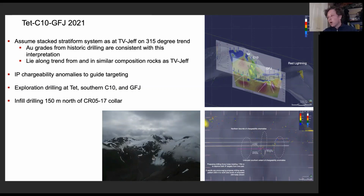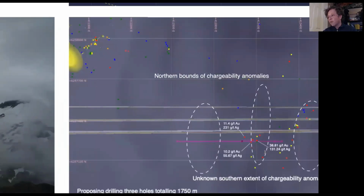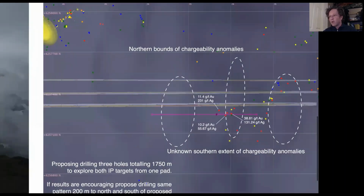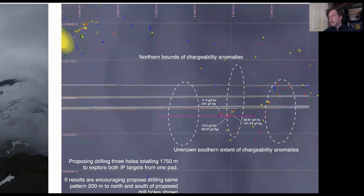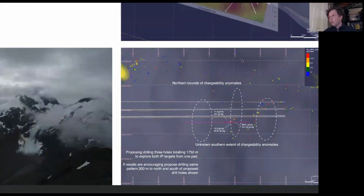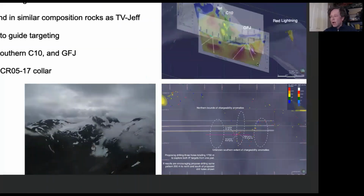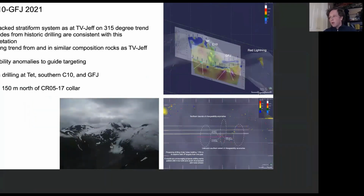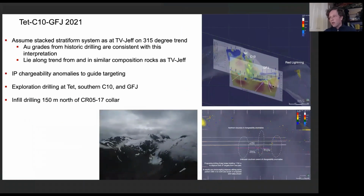So stepping across our hypothesized thrust fault zone here, we get into our GFJ showing, never been drilled before. However, we do have several good historic surface samples, some around 10 grams per ton, another one getting up near 40 grams per ton gold, and all running quite good with silver. These also correspond with IP chargeability anomalies as well.